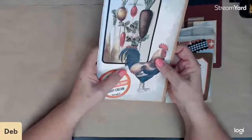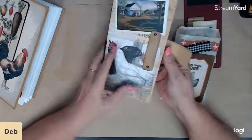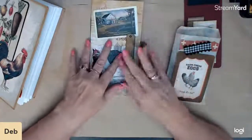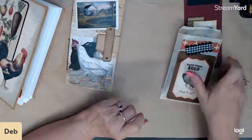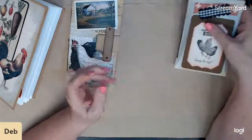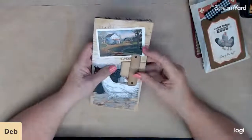So this one's ready to do. This one I've already pretty much finished. It's a little bit smaller, so I'm just going to flip through it real quick so you can see what that's about. And it has this little closure on it that I kind of like to use. Here's a random tag, and here's some other random things that we might use. So I'm going to put these over here and put this over here. And then we're just going to look at this one.